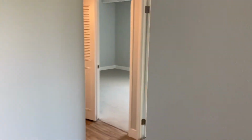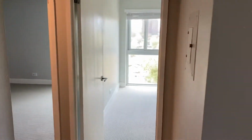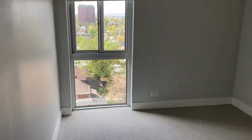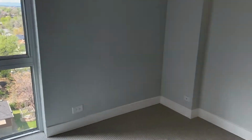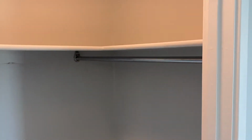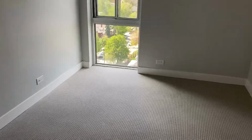Working our way back towards the bedrooms, we'll have the spare bedroom straight ahead. Attached windows, so you do just get beautiful natural light throughout the day. You'll have an attached walk-in closet to work with as well. And then this apartment in general, the spare bedroom here would have no problem accommodating any size mattress.